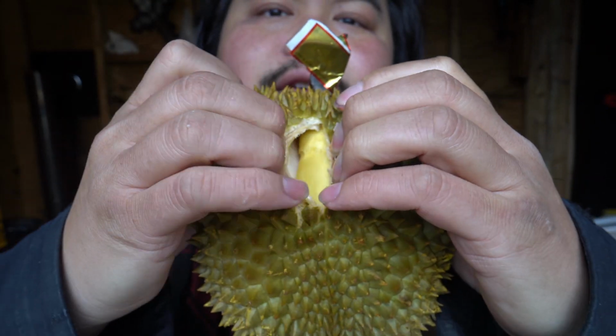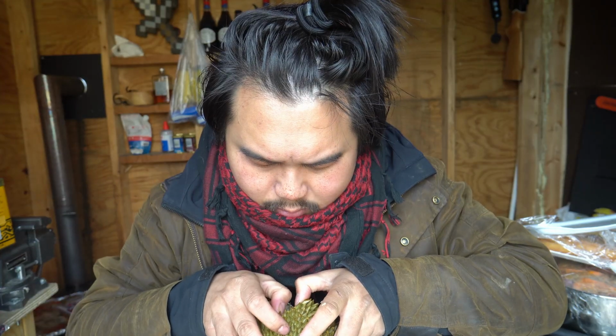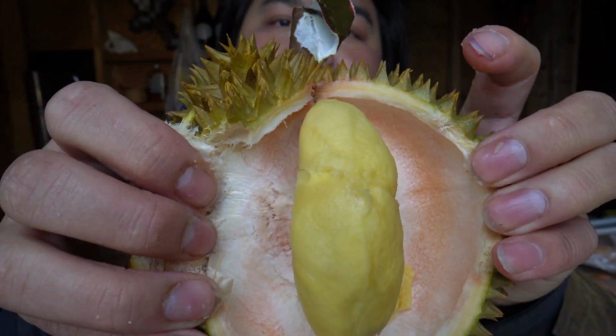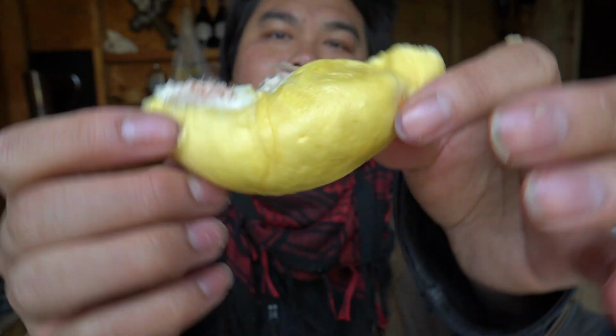And you can find the center, and then it kind of splits down. Open it. Oh, there you go. See? It just automatically splits down the center. And then you have this. There's the fruit. And we can just pop this out. There you go. Here's that small piece.